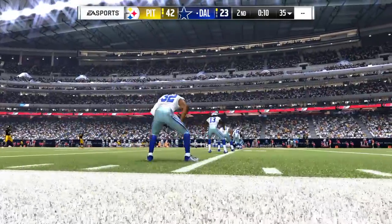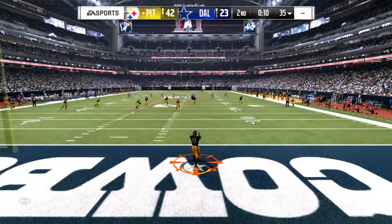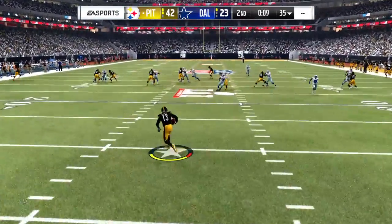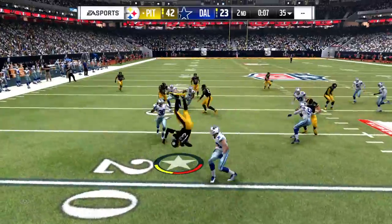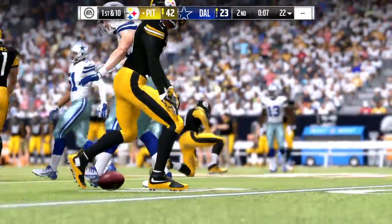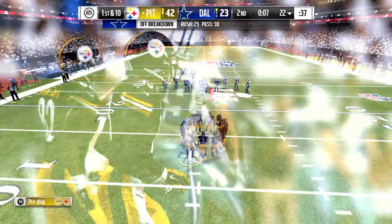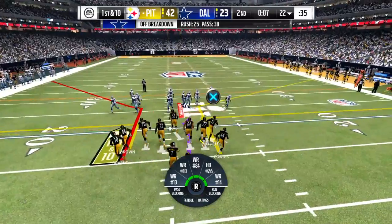Bailey now to kick it away after the touchdown. This fielded a few yards into the end zone. And he'll get it up past the 20 to the 22-yard line. Looks like the defense in press coverage here.